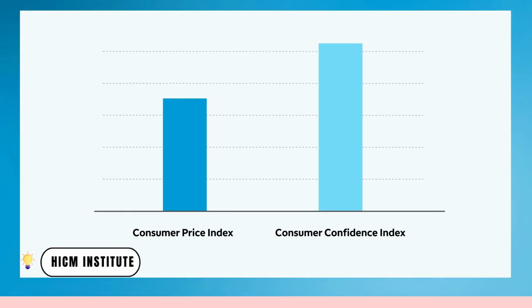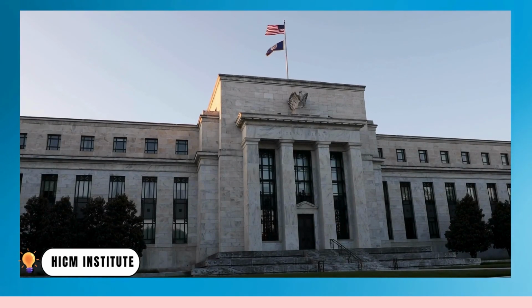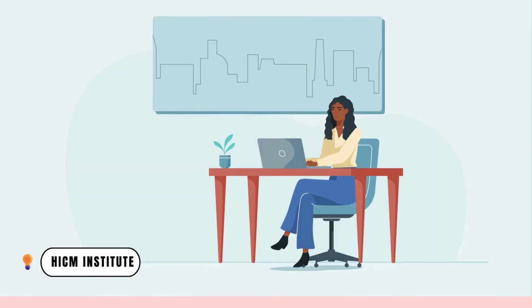For example, if the latest CPI report shows a 5% increase instead of a 3.4% increase, and the Consumer Confidence Index has simultaneously dipped, it may make you reconsider your investments in housing stocks, especially if the Fed is thinking about boosting interest rates to try to control inflation.